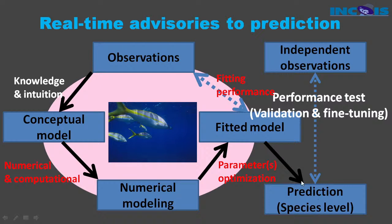But now we need to keep in mind that ecological indicators are not always similar. The weightage is not always similar from year to year, and seasonally the weightages are also different. So for a particular prediction system, one single model can't give you good predictions with less error. Multiple models, as per the need of the season, need to be developed. So independent observations will be there. These independent observations will help in the performance testing of the model, and validation and fine tuning will be done to improve the prediction system.